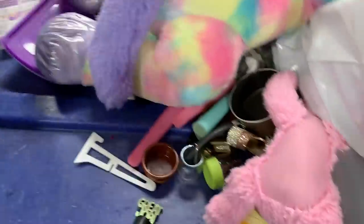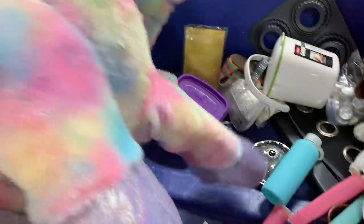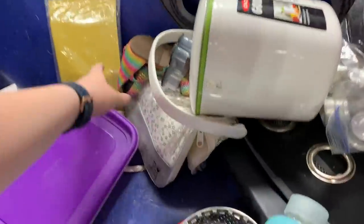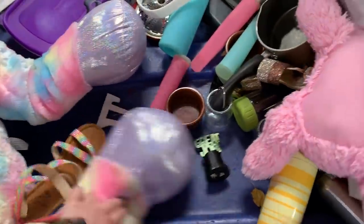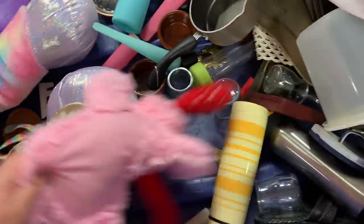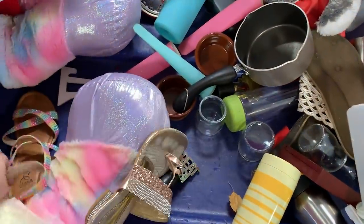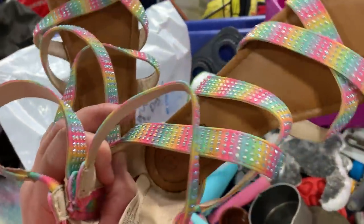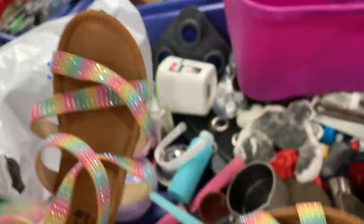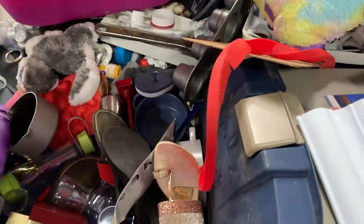Oh, here we go. Whoa, look at this big giant unicorn. That's pretty awesome. Oh, these shoes are cute. Eliza would like those, but they're too big for her. They're size 4. She won't be in this size for a long time. But she would like them. Some nice shoes.